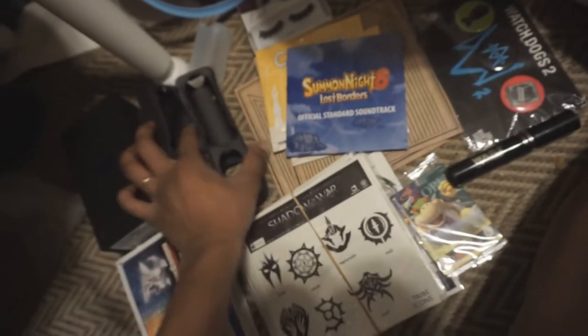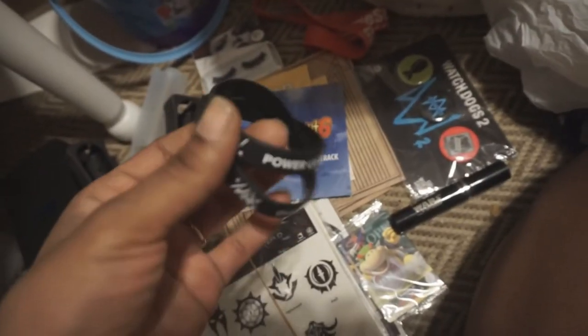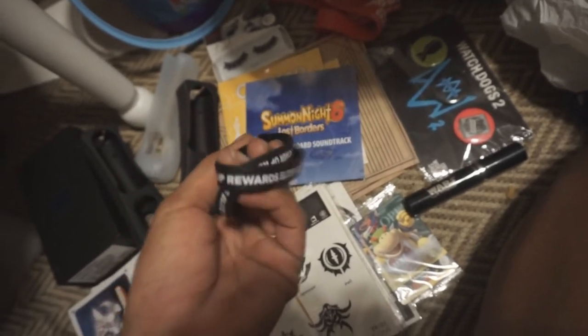Another Wii skin, whatever. Not sure what this is. I guess it's just a rubber band. I guess that's what it looks like. And then we grabbed like 3 or 4 of these Power Rewards member bracelets. So maybe that was a promotional item they were handing out.